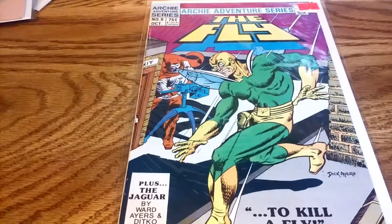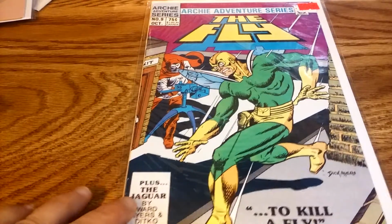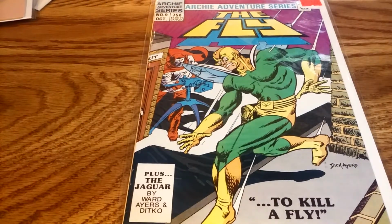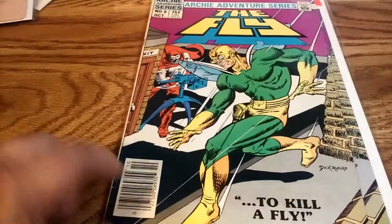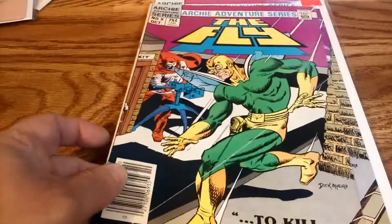This is The Fly number 9 from 1984. Now, I already had this issue. In fact, I'll show you. Here's my original copy, a newsstand copy. I bought it at 7-Eleven back in 1984 when I was 13.